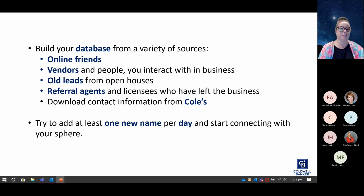Referral agents and licensees who have left the business. So keep those contacts, as well as remembering that just because you can't sell in every single state in the United States doesn't mean that you can't get referrals, or that you can't have referral agents in different states that you work with hand in hand and partner with. So for instance, I'm from California. So if I was an agent, I still have a lot of contacts in California that I could refer out if they were ready to buy and sell. So just remind your friends and your family and your sphere and your social media friends, hey, I might not live in the same state as you, but I can refer you to a great agent.